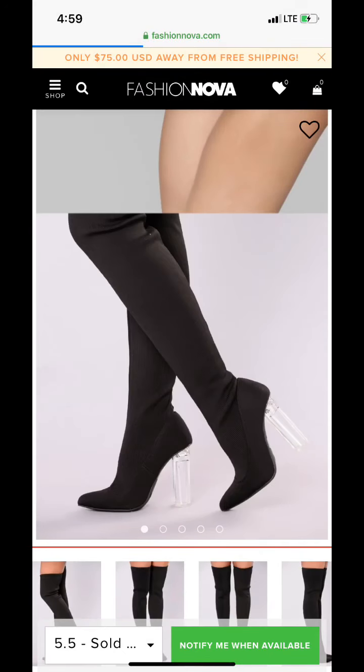Little summer jeans. And they cover the mommy belly 100%.